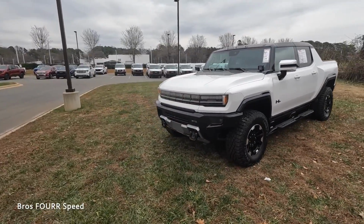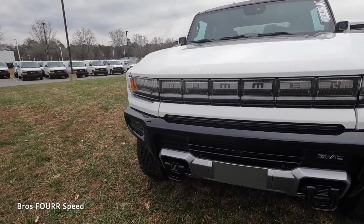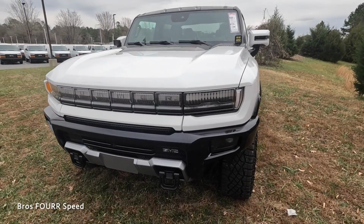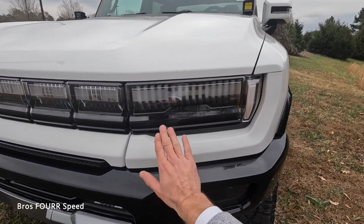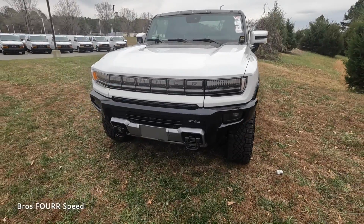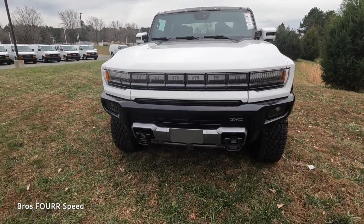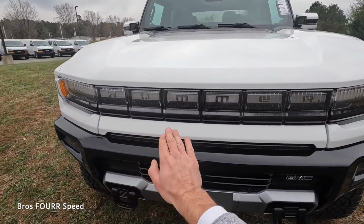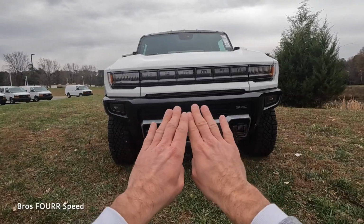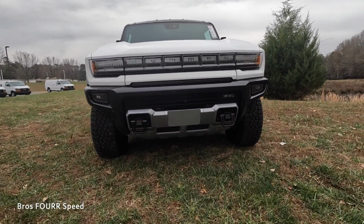So let's start up front here, where you'll see Hummer is spelled out in the upper section of all of these lights. This has LED headlights, LED turn signals with that sequential design. Now the turn signals are also multi-purpose, so they will turn blue, so that way you can tell when you're charging this, the charge level of this vehicle. Hummer is also on these individual pieces here, nicely laid out, very sleek design to it, matching the headlights very nicely. The entire lower section is gloss black.